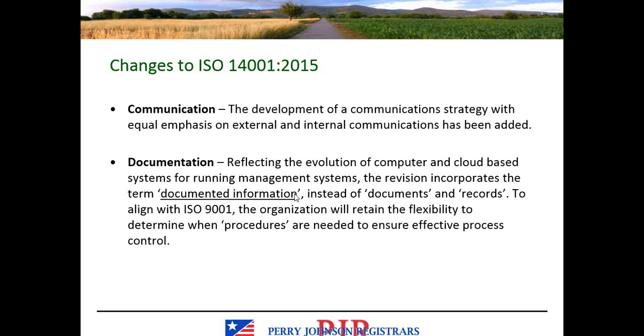Documentation, you'll notice as you go through the standard, there's really no, you shall have this procedure, this procedure. It'll say you need documented information. That can be whatever works best for you, especially with everything going electronic now. If it's a procedure, a form, whatever it may be, as long as you meet that documented information. A lot of times you're still going to have procedures, you're still going to have your manual. Not all that specifically required, but it just makes it easier to maintain. But they just kind of leave it open to companies to decide what works best for them.